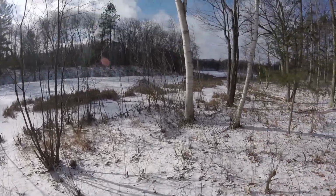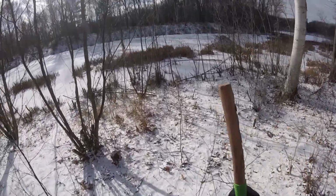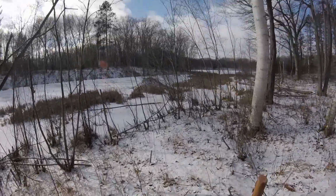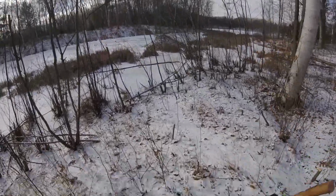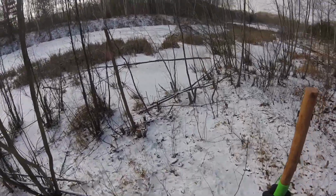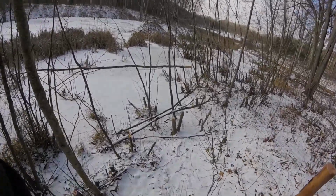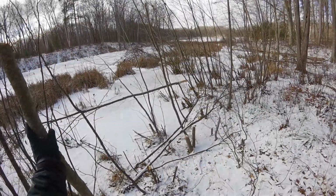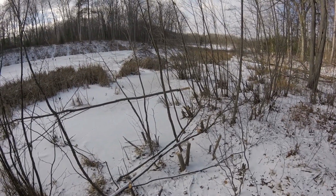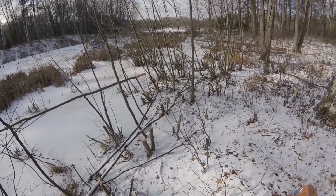When I'm here in the summertime or fall, you can hear them bloosh, slapping their tails and jumping in the water. And you can see they got all the trees here chopped up. Right there. Pretty cool. So hopefully they're in there, staying warm and resting in their little beaver house.